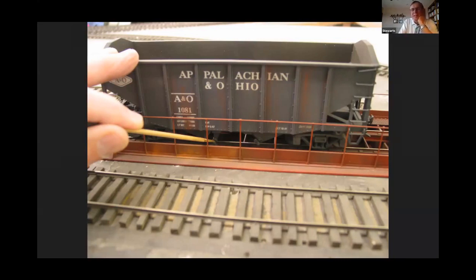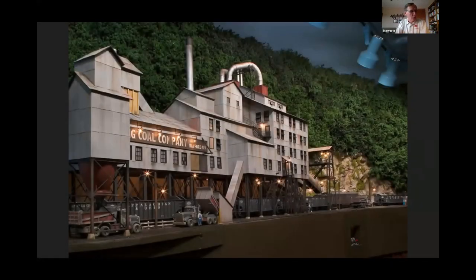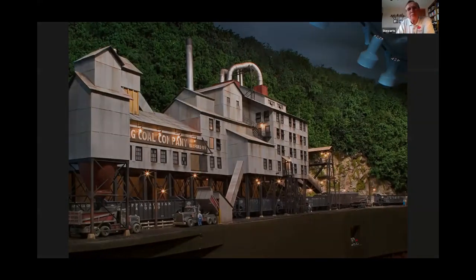Yep, Bob's done it. And you actually unload the hopper right there at the trestle before your switch job is done. This is a scene from the A&O 1.0. This is the large King Coal Company at Cayford, West Virginia, on the branch. It's about 6 feet long, built from scratch, and it actually loads coal.